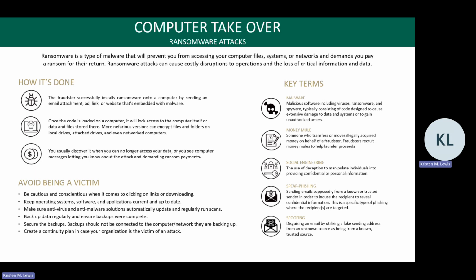So now let's talk about some other ways computer takeover occurs. So first, other types of malware. Malware is simply malicious software, including viruses, ransomware, and spyware, typically consisting of code designed to cause extensive damage to data and systems or to gain unauthorized access.